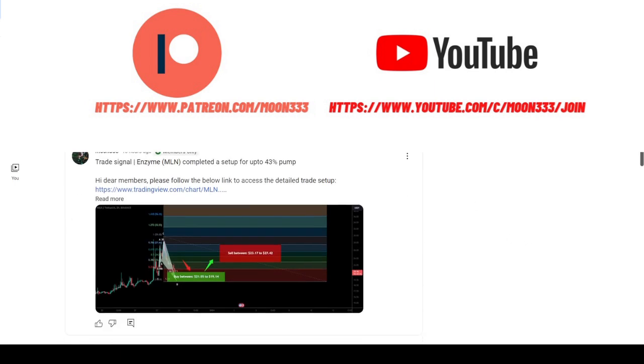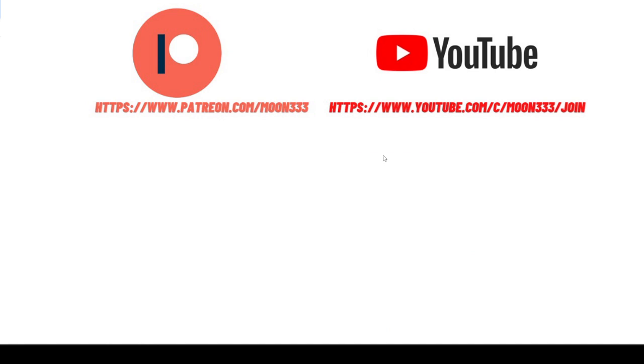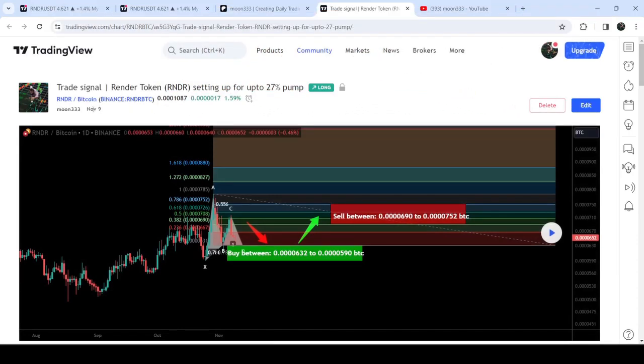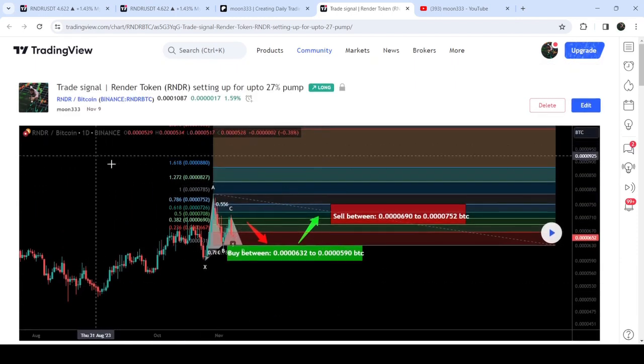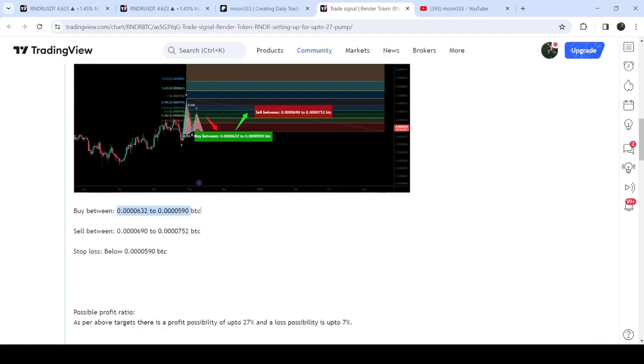Let's start the analysis. And first of all, let me begin with my most recent trade signal for Render that I shared in the month of November 2023 with my members. And you can see that I shared on 9th of November, and this move was formed with Bitcoin pair. It was getting completed with Bitcoin pair on a daily time frame chart. And this was the complete trade setup. You can see this was the buying range, and this was the sell target zone, and below 0.0000590 Bitcoins was our stop loss.